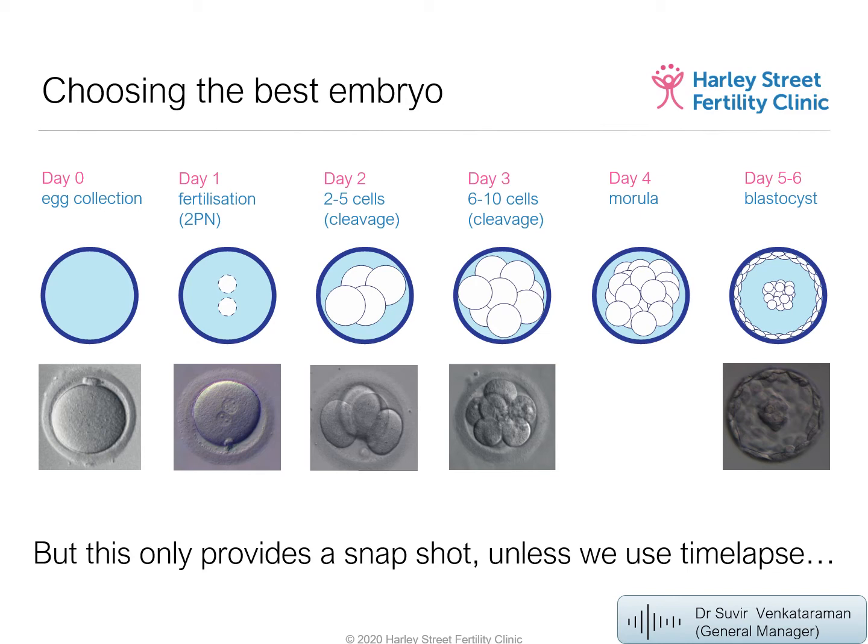So recently, we've started using a technology called time-lapse microscopy, where we basically take a time-lapse movie of the embryo as it develops while it's in the incubator. So this is great because we don't have to disturb the embryos. We can take a picture of them in their sort of natural habitat in the dish, and observe how they actually develop continuously over time.